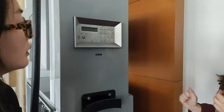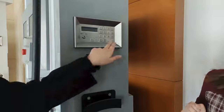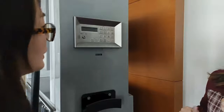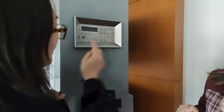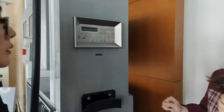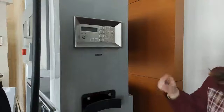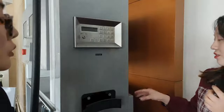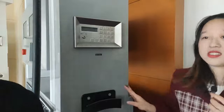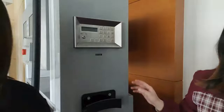Start, yes. And when the 100 liters are finished, the ticket will be printed. Yes, but the power is off, so we can't operate it today. Okay, let's show you.